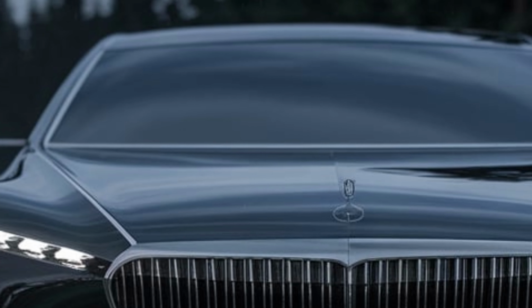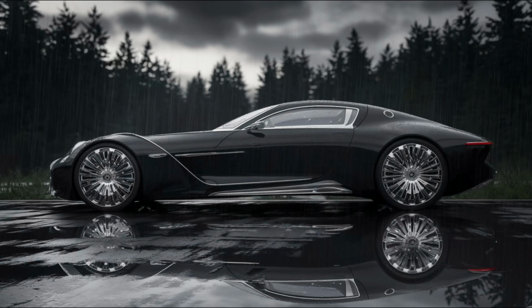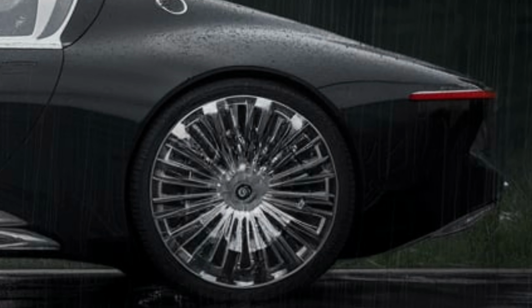At first glance, the Exelero looks like something out of a sci-fi movie, with its impossibly long hood, jet-inspired silhouette, and wheels that seem carved from obsidian. The 2026 version refines that already jaw-dropping design into a sleeker, more aerodynamic masterpiece. From the gloss black paint that absorbs every light around it, to the subtle chrome accents that trace its curves, this car demands attention, and it gets it. Every inch screams handcrafted perfection.